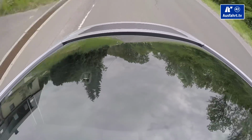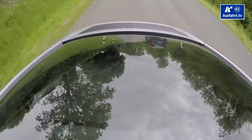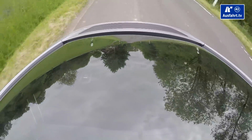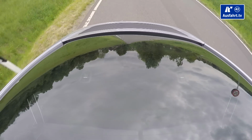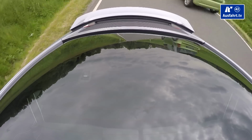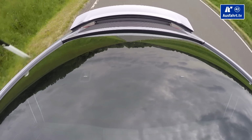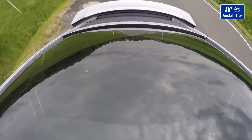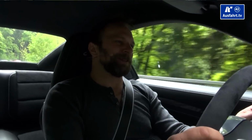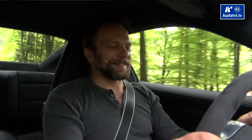Besides that, the PDK just shifts seamlessly while you have it in normal mode. Once you activate Sport Plus, it gives you a little kick in the back whenever you shift, but that's the way we want it, right? We want the car to kick us a little bit once it shifts while we are driving sporty. The steering itself is just perfect, very nice and direct.